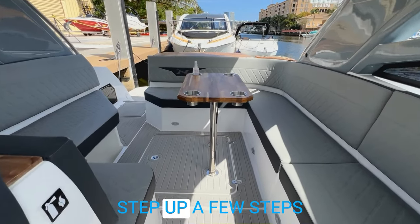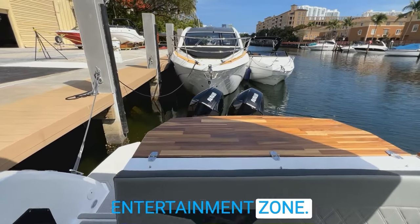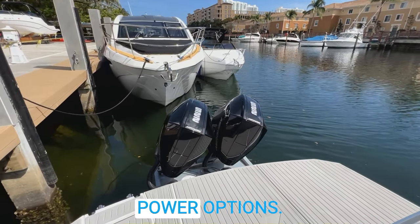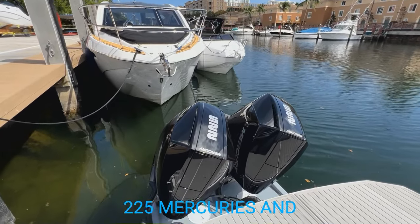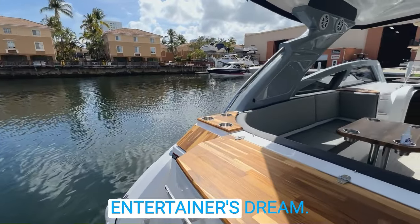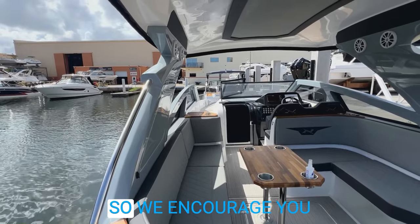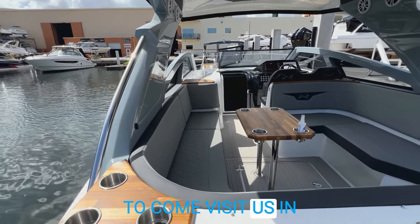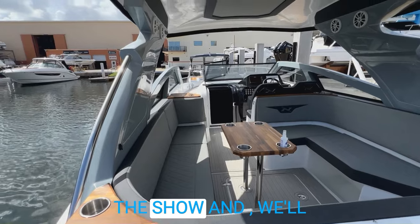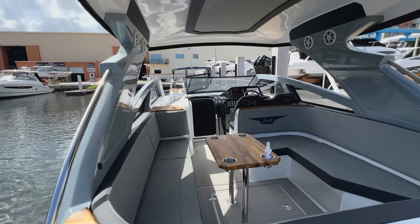So we're gonna step up a few steps here, and then we're back into the entertainment zone. Now there are multiple power options. Again, this one is equipped with the 225 Mercurys, and again, this is an entertainer's dream. Absolutely fabulous boat. So we encourage you to come visit us in West Palm Beach at the show, and we'll update you with more options in real time.